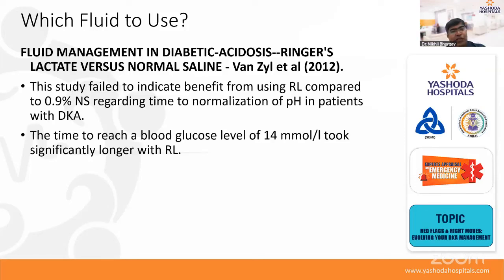Then the fluid management in diabetic ketoacidosis, RL versus normal saline again, was done by Van Zyl et al. in 2012. This study failed to indicate benefit from using RL over 0.9% NS regarding time to normalization of pH. What they did realize was the time to reach blood glucose levels of 14 millimole or 200 milligram per deciliter took significantly longer when we were giving RL. So from these three studies, what we noticed was Plasmalyte seems to be the best solution. But we also need to look at the cost of Plasmalyte versus NS when it comes to giving bags and bags of the fluid.